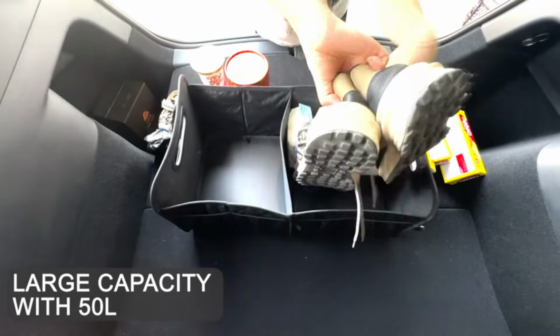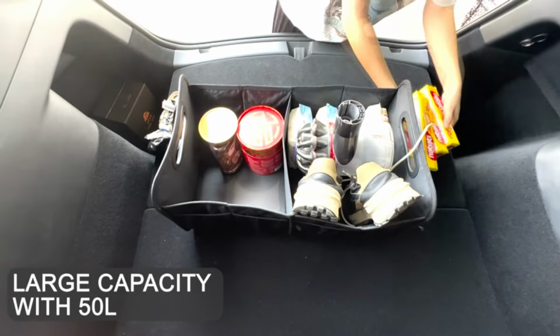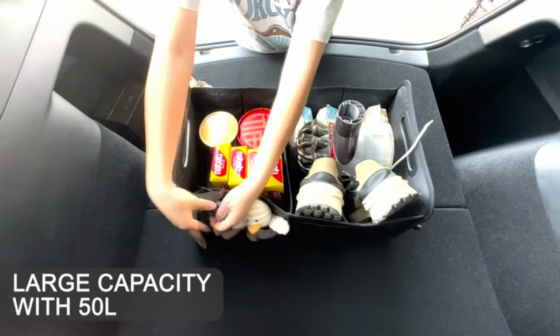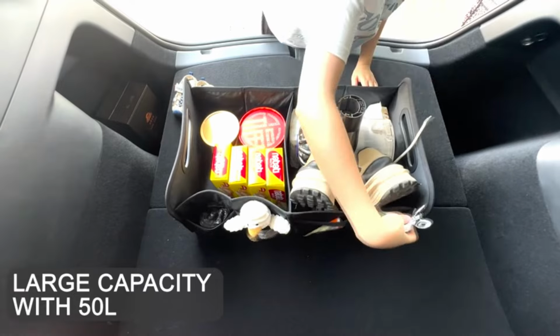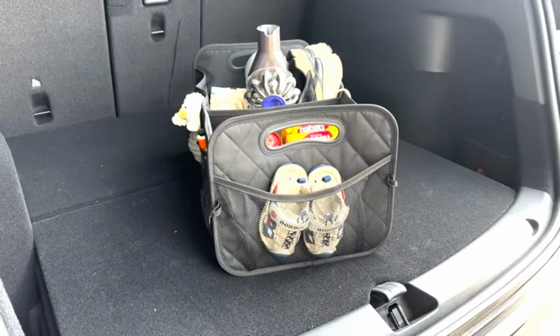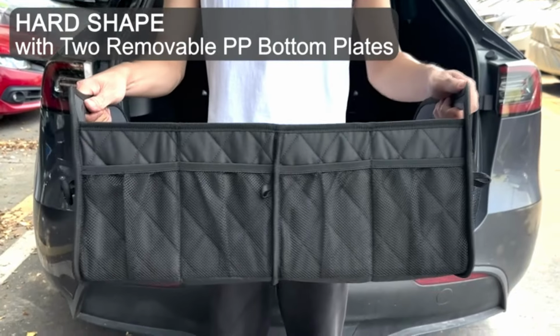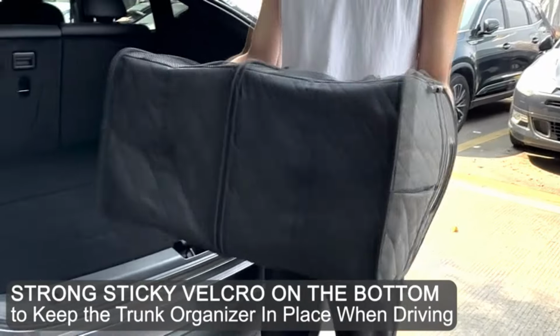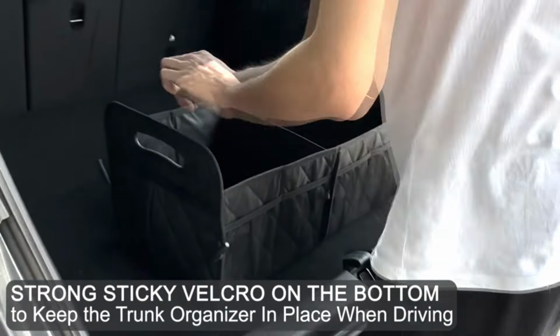This versatile organizer boasts 6 pockets, offering ample storage for all your essentials. Crafted from durable waterproof polyester, it withstands the rigors of daily use. Whether you're a woman or a man, this sleek black organizer keeps your car tidy and clutter-free. Say goodbye to chaos and hello to effortless organization with Deosk.